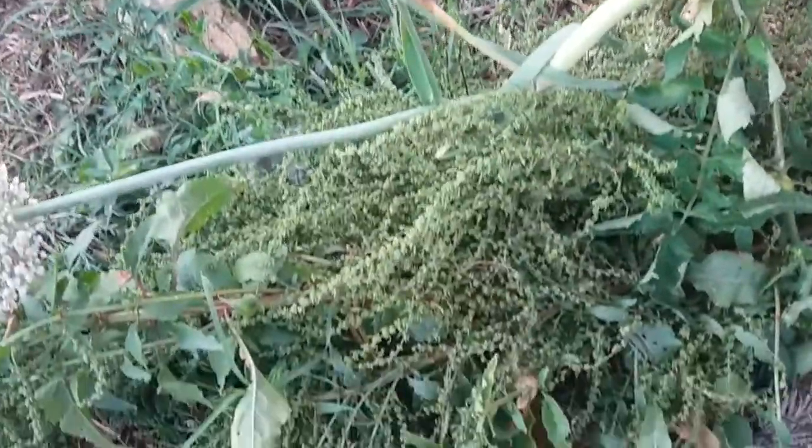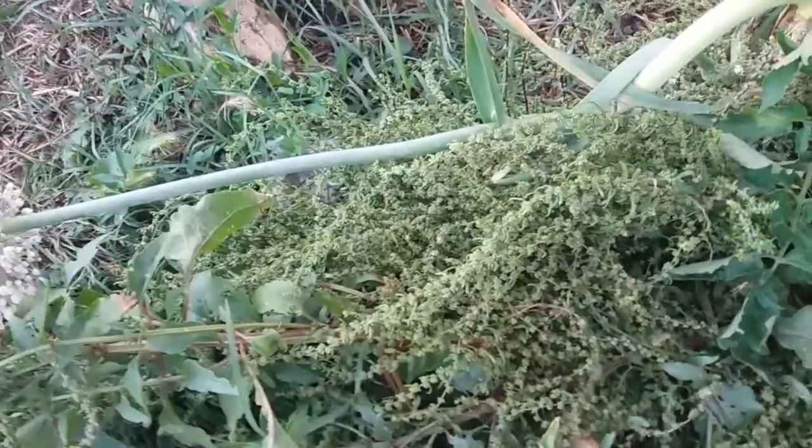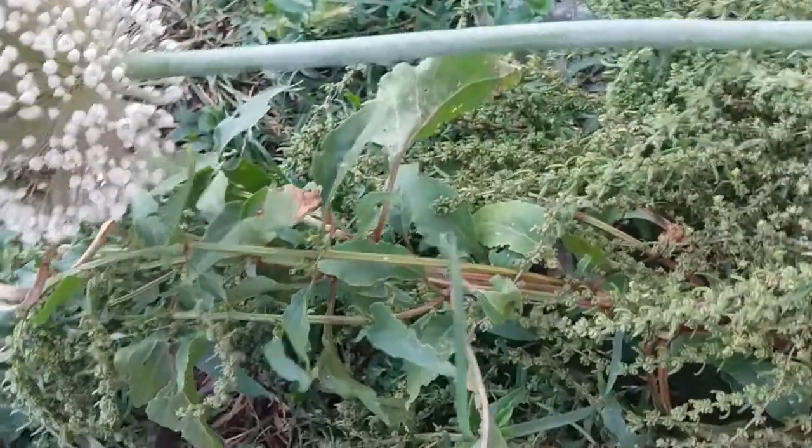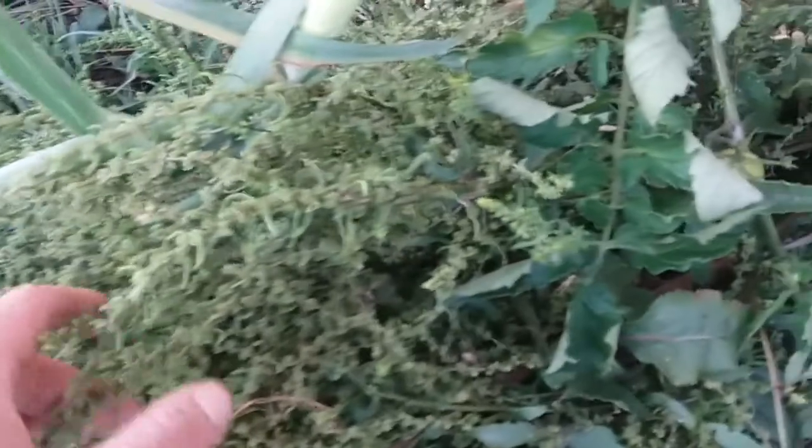We've got some onion there that we've left, and also some leeks and some beetroot, which basically we left a few in from last year's harvest, so that this year they would flower and then also seed. So we're just waiting for nature to do its thing, and we should be able to take the seeds from these flowers when they're dried out, and also from the beetroot and the onions.